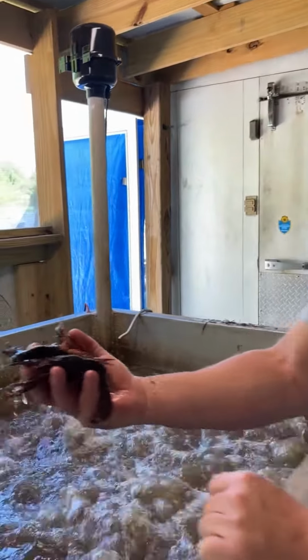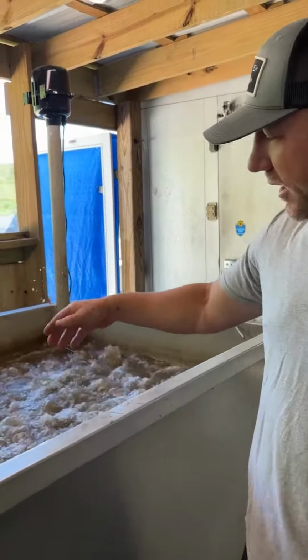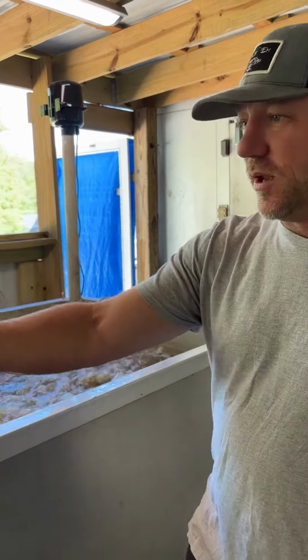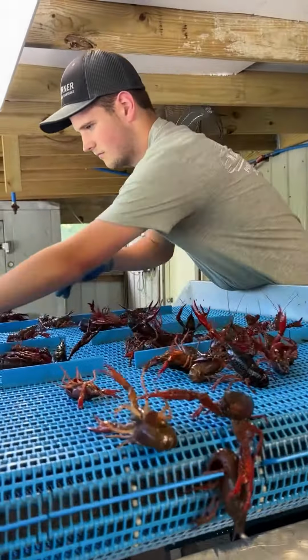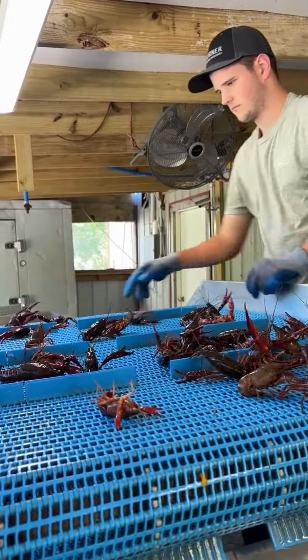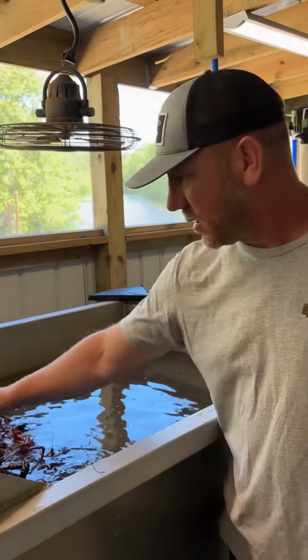So here we're giving them a bubble bath, giving them a good cleaning. The water's being aerated, as you can see. And then they slowly come up this conveyor belt, start taking out all the dead, all the trash, all the rice stubble that's left in there. You can see the crawfish are getting really, really pretty. A lot of big crawfish.